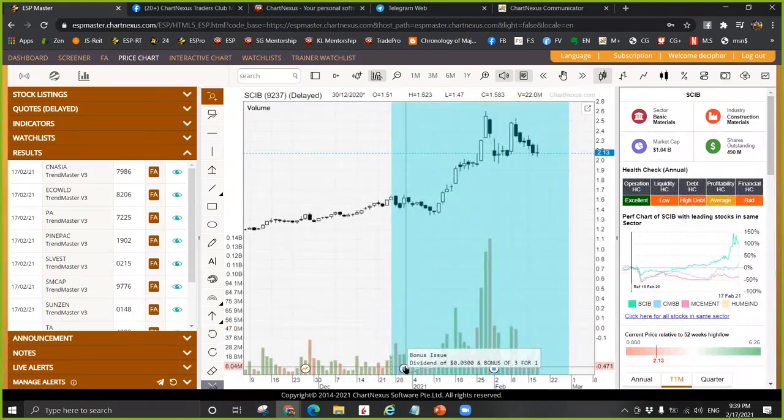Okay, this is very important information. I hope you pay attention to this. SCIB gives a bonus share of 3-for-1. Okay, 3-for-1. And then it further gives free warrants of 1-for-2. Okay, 1-for-2.